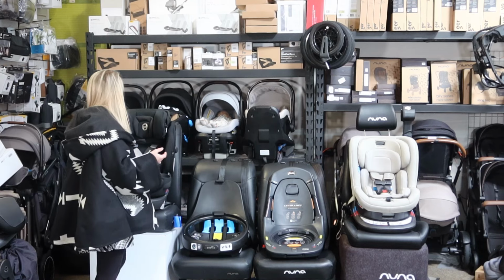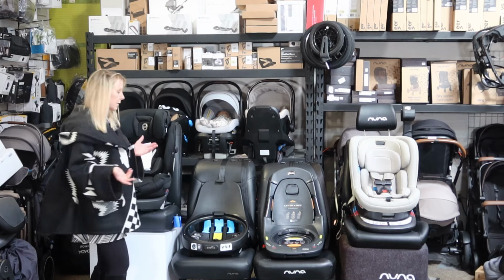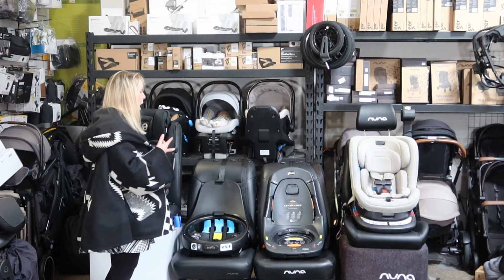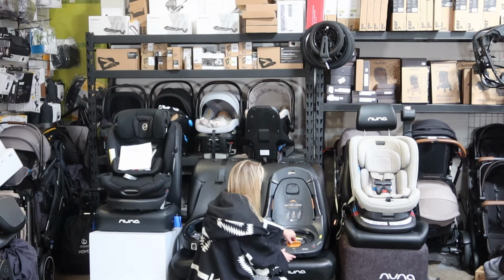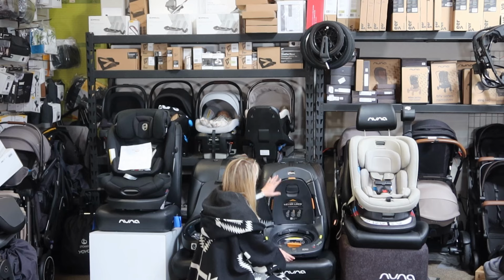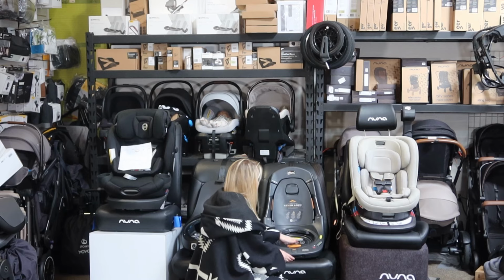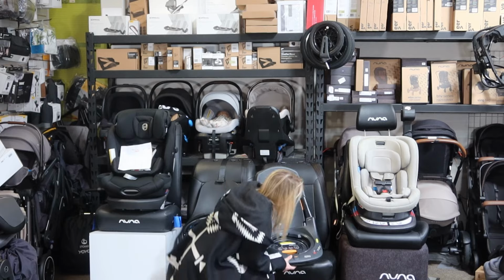One thing that is exciting about seats with bases is that it does make the installation a little clearer, a little easier with what's going on. All of these seats are going to have what is referred to as some type of locking system to be able to close on your seatbelt or your lower anchor.